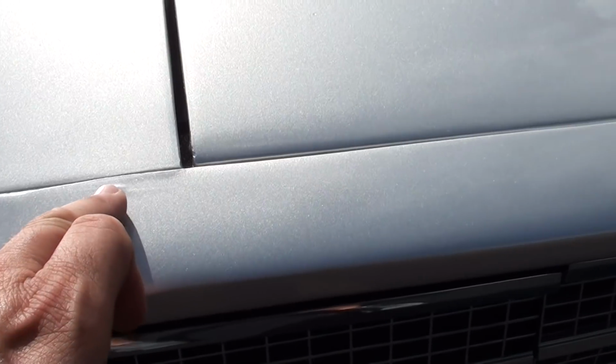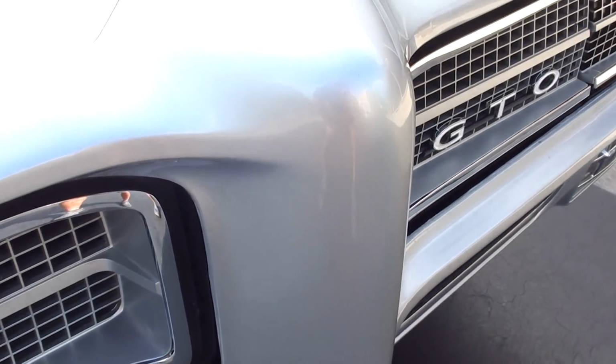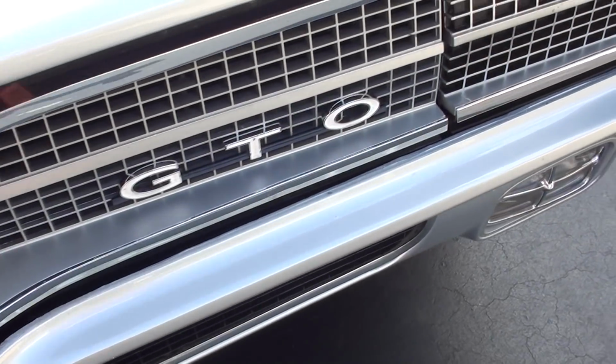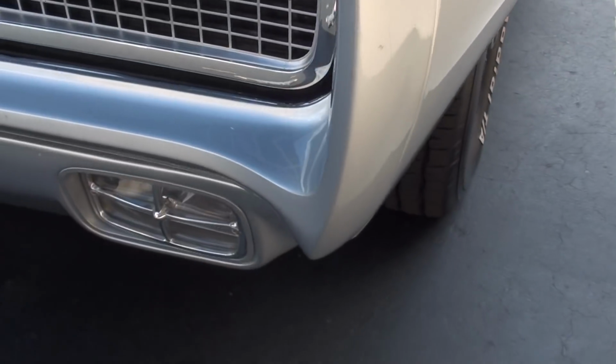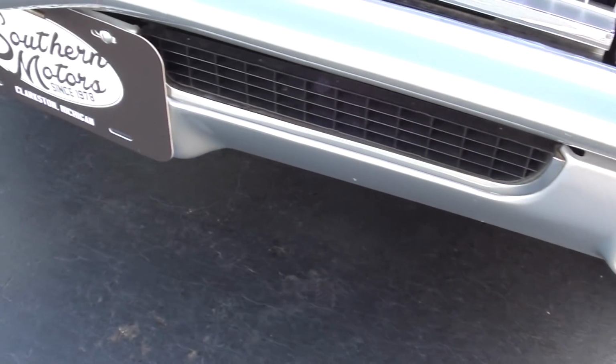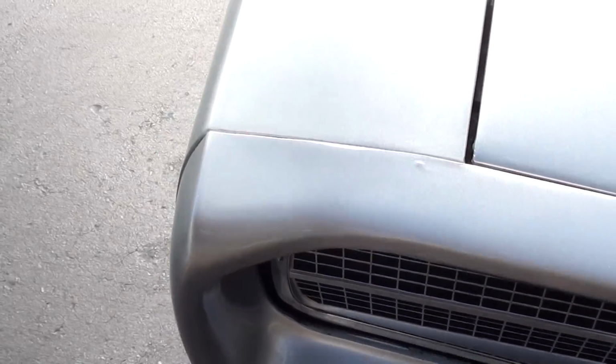Kind of see a little blemish there in the paint. There's a couple of little things that you can pick. One is a little ding that I'm actually going to try to get taken out. He thinks that happened to him at a car show here just the other day. But beautiful car, man. Original 242 GTO.